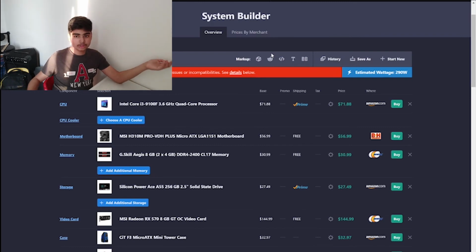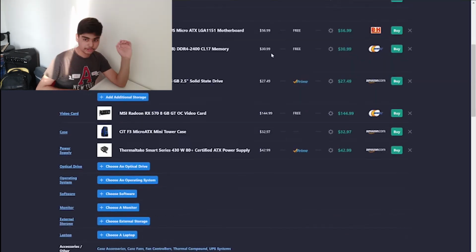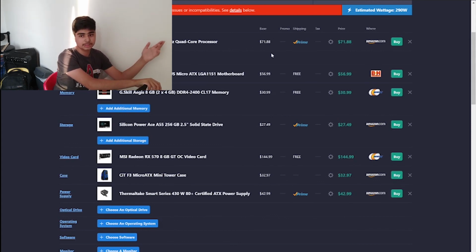If you have another $20, I would definitely get the motherboard upgrade. Get the MSI motherboard I was talking about earlier. It has 4 RAM slots and will definitely save you some money in the future, so you don't have to buy a whole new RAM kit, or even worse, a whole new motherboard. So yeah, if you have any more money than that, wait for my $500 gaming PC video, which is gonna come out sometime.